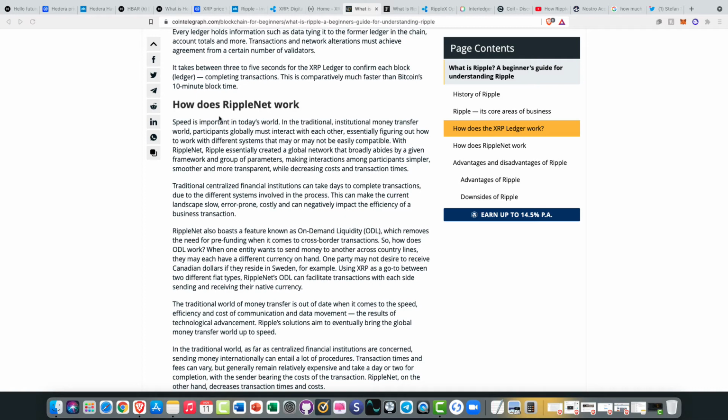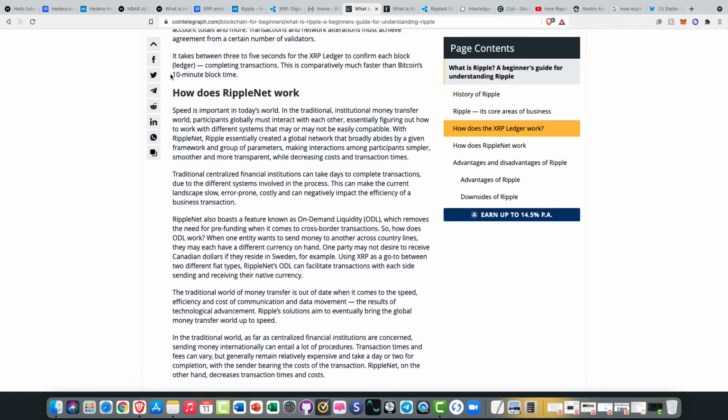So it takes between 3 to 5 seconds for the XRP Ledger to confirm each block or ledger, completing transactions. This is comparatively much faster than Bitcoin's 10-minute block time. 3 seconds against 10 minutes. Big difference. Bitcoin, in its white paper in 2009, was originally meant to be a digital cash, meant to be used for payments. And then Bitcoin had tons of flaws in it, and they kind of changed the narrative to Bitcoin being a digital gold. No, you're not supposed to spend it or use it for payments. You're just supposed to hold on to it like gold. So now it seems to me that XRP has stepped up to the plate of what Bitcoin was originally intended to do, and be a peer-to-peer decentralized crypto coin for payments specifically.